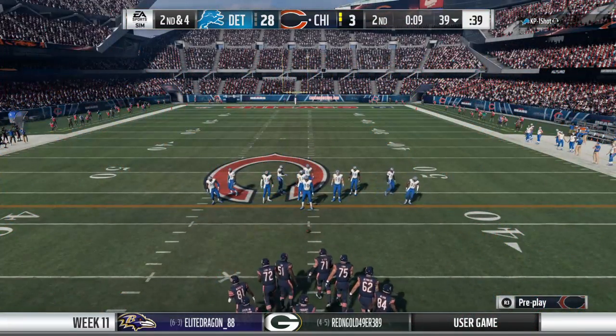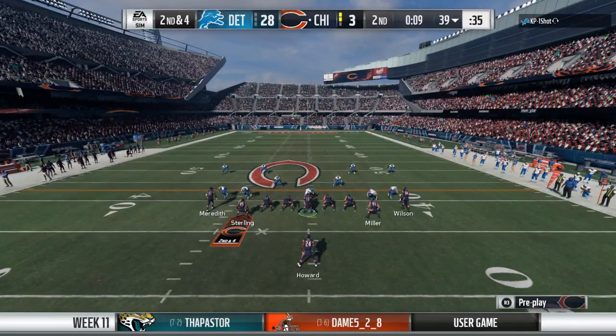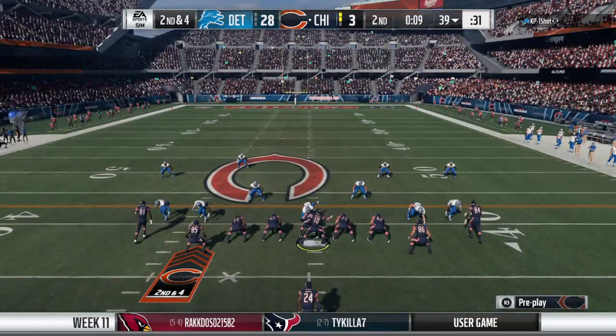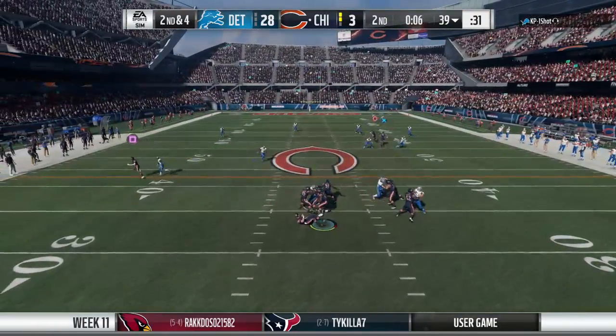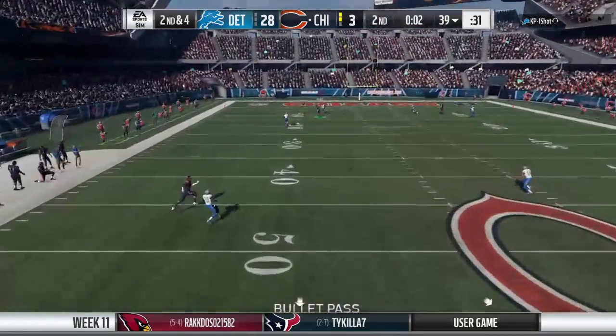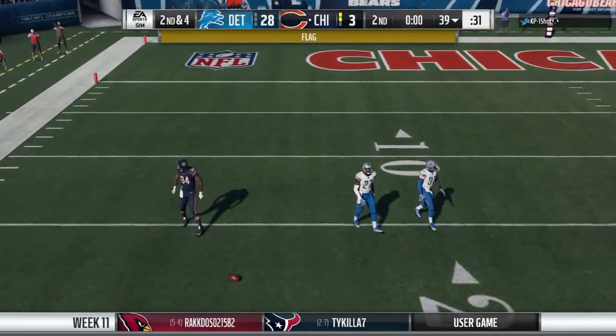Second down and 4. Here we go. Back in. Over. No check. Now it's Trubisky. Dancing to his left. Going to look deep for Wilson. And that's going to wind up incomplete.